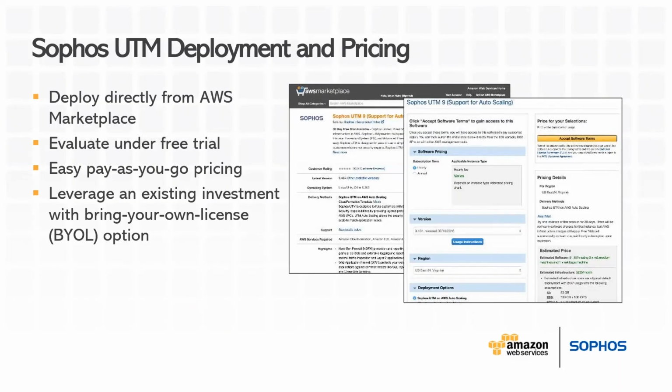Okay, so let's talk a little bit about how Sophos UTM is deployed and how it's priced. So just like all of the other AWS services that you use, you go into your console and you launch the services. Well, for us, you go into the AWS Marketplace, you search for Sophos, you select the offer that you're interested in. You can check it out for 30 days, and after 30 days, you convert to paid. And then you've got two licensing options. The first licensing option is pay as you go, and the second one is BYOL.